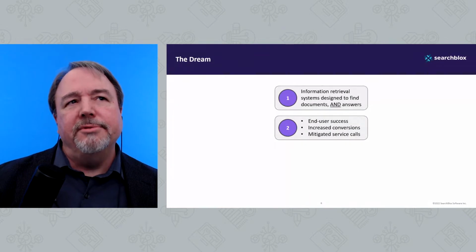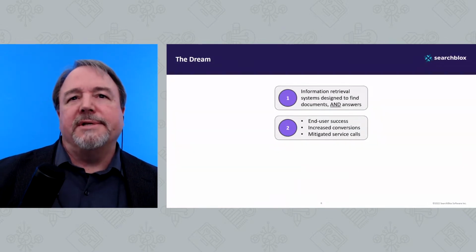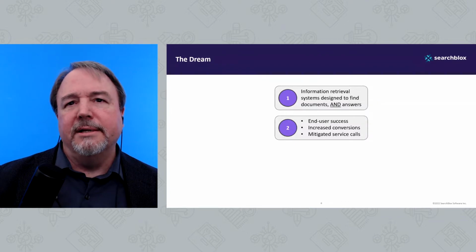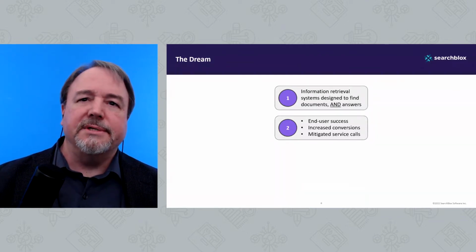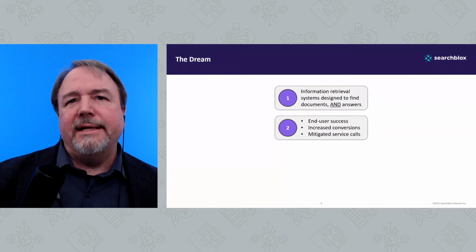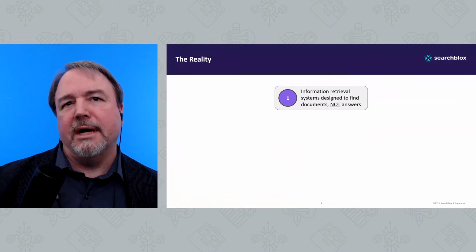Well, how do we do this? What's the dream of how this would all happen? Well, we would say that the information retrieval systems would be designed to find documents and specific answers, leading to that end-user success, increased conversions, and mitigated service calls. Well, at least that's the dream. What's the reality? Unfortunately, the reality has been that the word "and" is really the word "not."